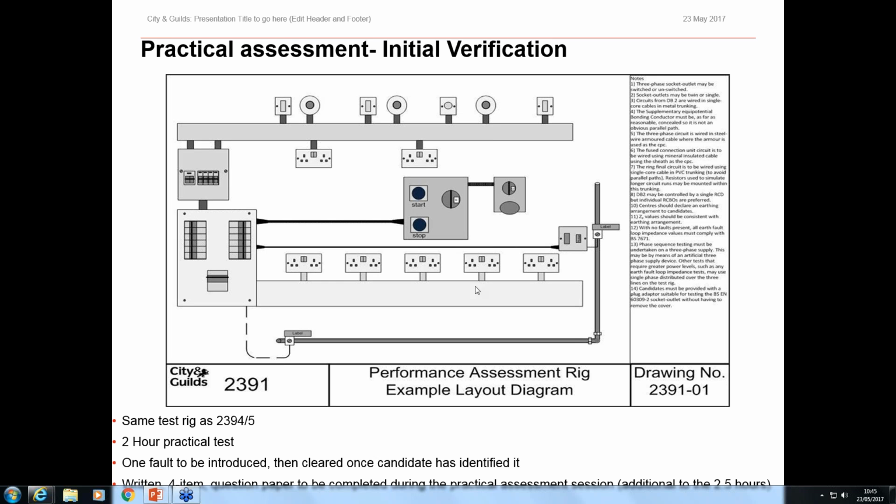So when it comes to the practical assessment, for the initial verification you'll be looking at a 2-hour practical full initial verification on the test rig. With the initial verification, we will be requiring assessors to put in 2 faults into the installation. There will be designated faults which are detailed on the assessment documentation.